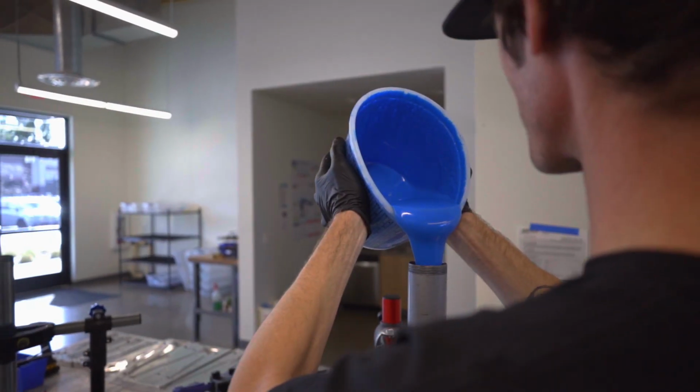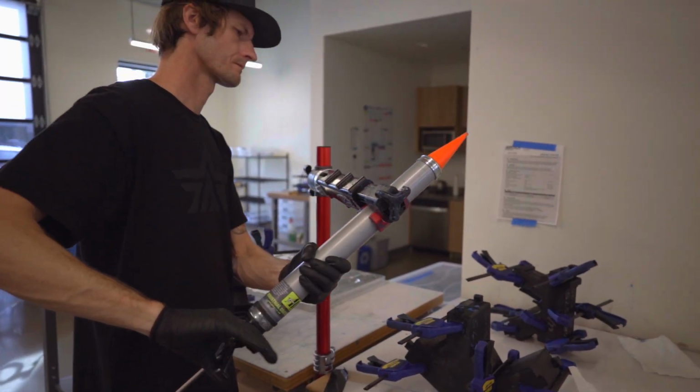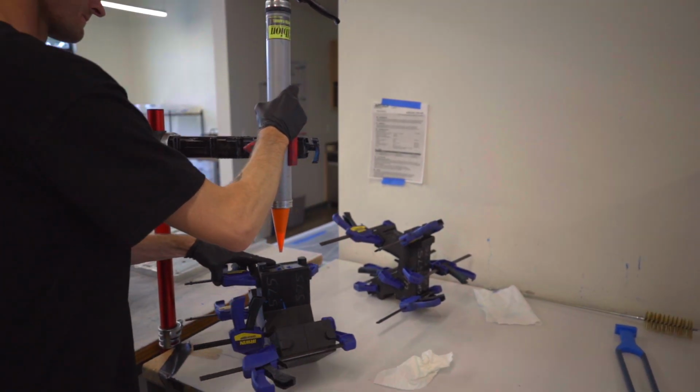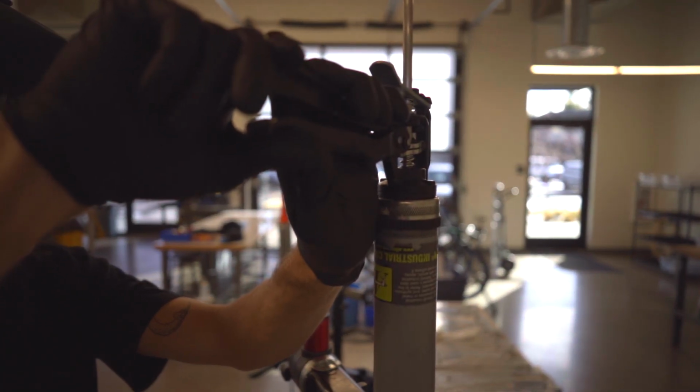The thing that I'm most looking forward to in the future from a manufacturing side is being able to utilize our molding technology, introducing new materials, innovate and progress the level of our bikes.